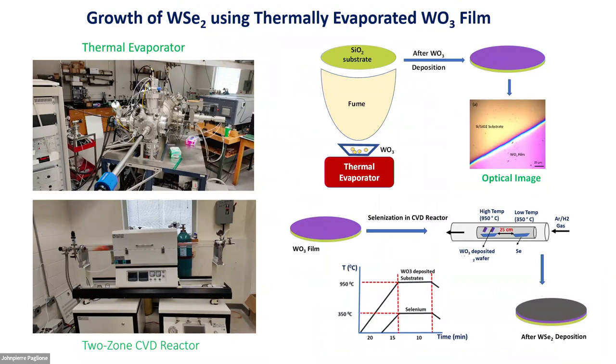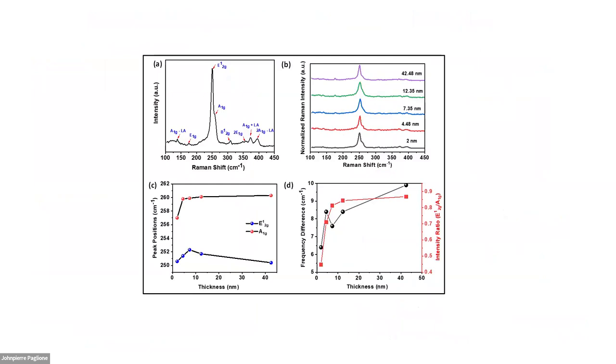Okay, so now some of our results here. So we do tungsten. We have used two different approaches. We have used tungsten oxide as a source. We deposit it on silicon wafers and put it in the reactor and get our WSe2 films. Films come out very nice, as you can see from the Raman spectra here. So this is down to about 2 nanometer thick film.